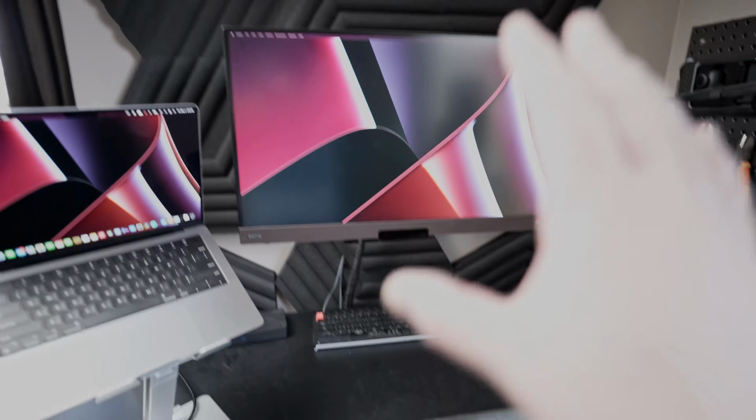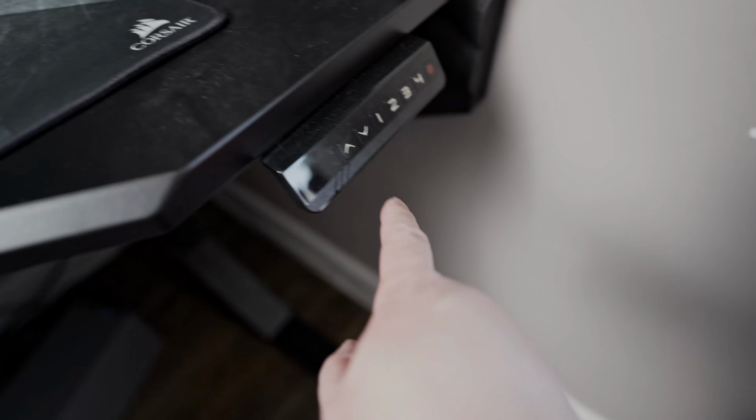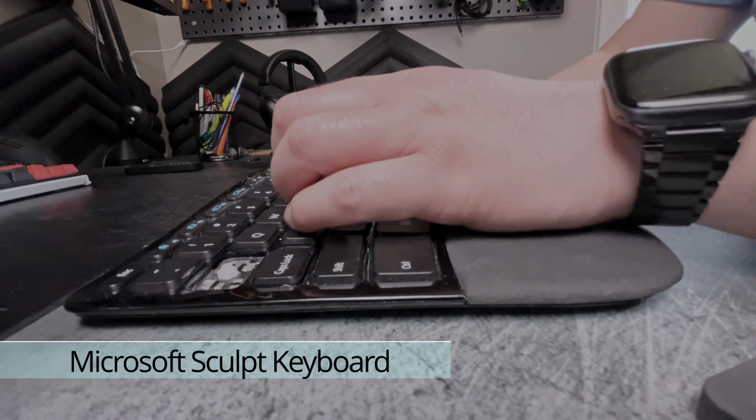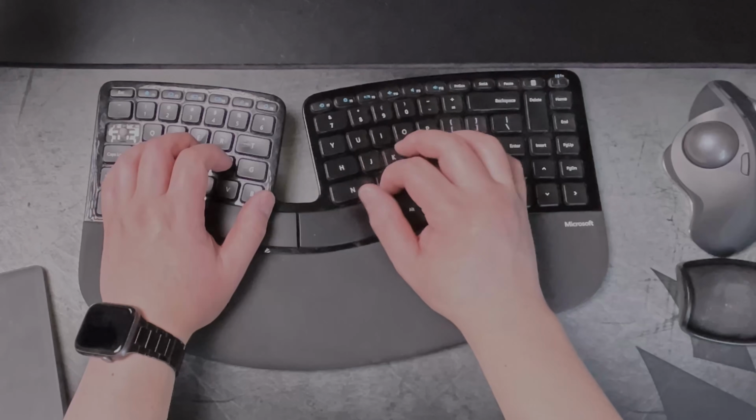Again, my MacBook, my monitor up and down. I have the Ikea stand-up desk, which allows me to go up or down. For the keyboard, I use the Microsoft Sculpt wireless keyboard, and I find that in terms of the ergonomics, it's really good.